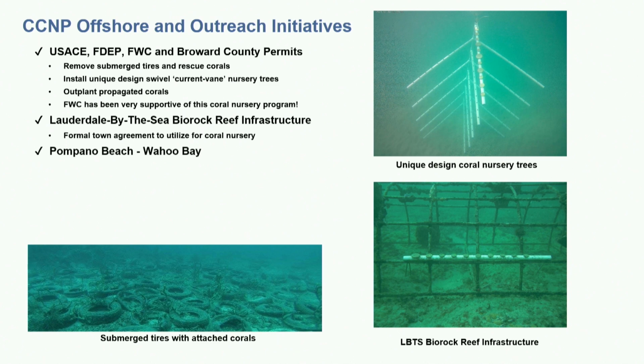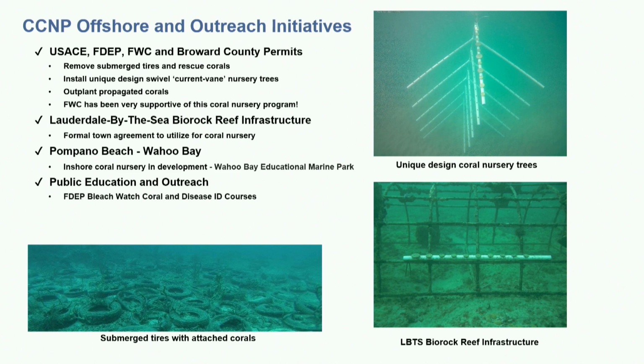We also have approval to use the former BioRock reef structure for our community coral nursery. I estimated we can get about 10,000 corals on that structure, so we're excited about getting that going. We have approval with the Pompano Beach to use Wahoo Bay, an inland coral nursery. It's in the works as well. We'll be doing a lot of public outreach and education at that facility including the DEP, Bleach Watch, coral identification, and disease identification courses. We'll be offering one of those as soon as the facility opens.